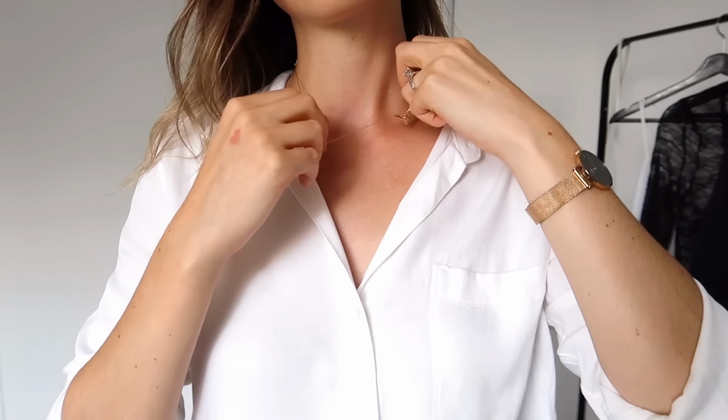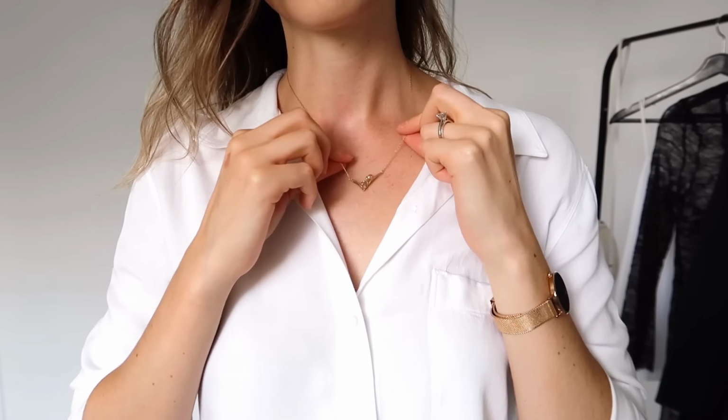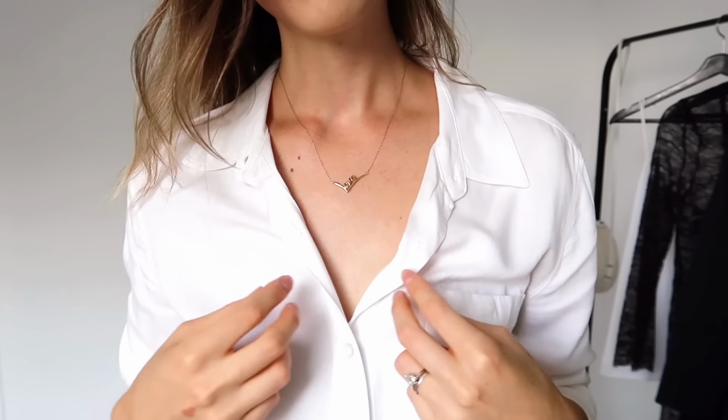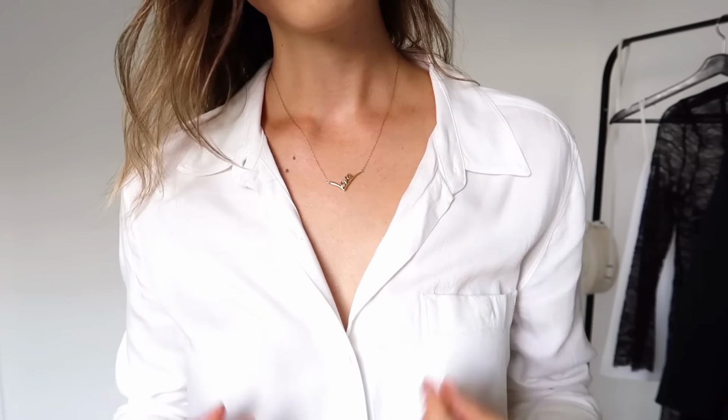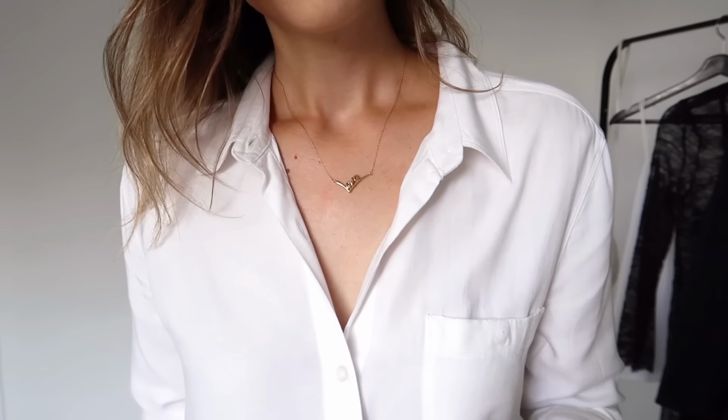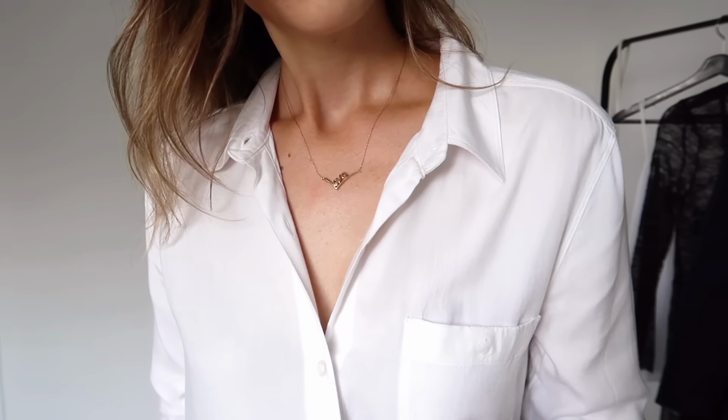Next, I don't like buttoning up my button-ups the whole way, as I'm sure most of you don't. So I'm gonna add a really delicate necklace. I think because it does have a collar, I don't really want to add a bigger necklace, so I'm gonna go with just a very small necklace that I have. And since I have the brown belt and some gold tones happening, I'm just gonna pick a small gold necklace that I have to just subtly accent that.